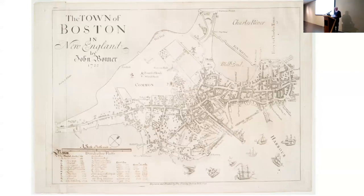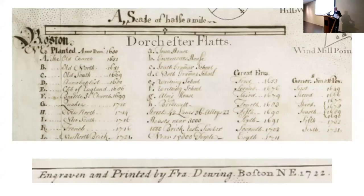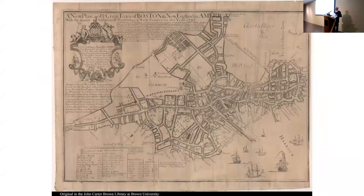The second version of the map introduces William Price. It says it's sold by John Bonner and William Price. And then after Bonner died, Price did all the later revisions. The major one was in 1633. In 1628, a different map of Boston was produced with a big cartouche and lots of text. And William Price seemed to think that he had to do the same thing.